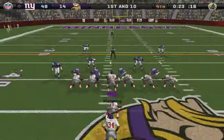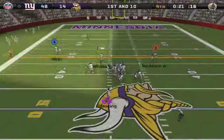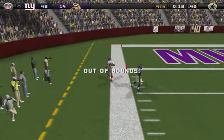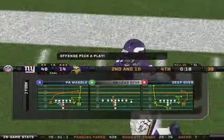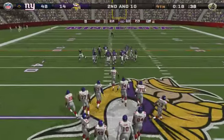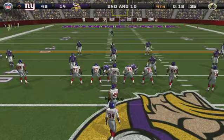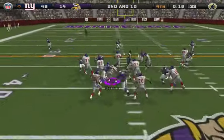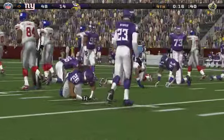Let's go, now. On the call. Great fake. Deep throw on the sideline and out of bounds. Incomplete pass to the intended receiver. You just need to run that clock down. Check it. Play hard and fast, baby. Set. Hut. On the carry. He was really hit hard on that play. Short gain.